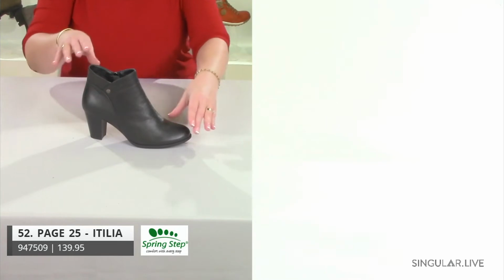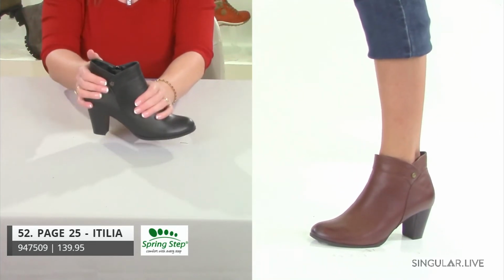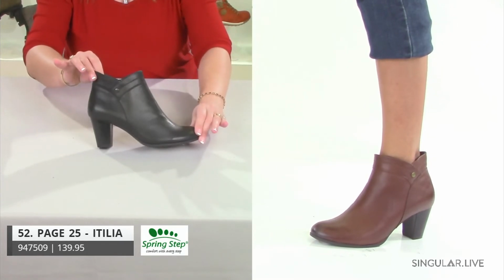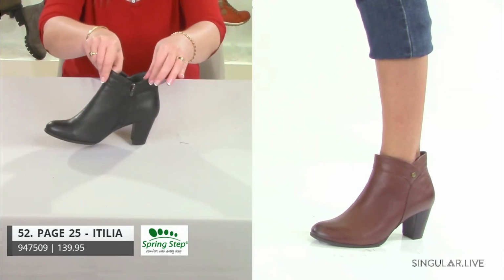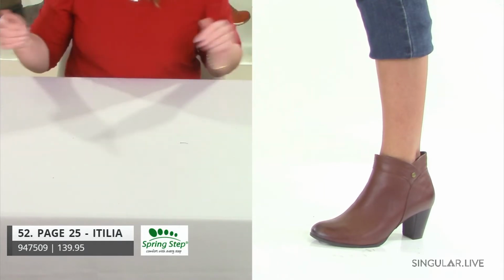So let's continue on. Italia, again, a really nice, this is a Napa leather, so a great price point. And just look at, again, just a really great style. Love that little dip right on that top line, and nice inside zip, and tried and true. Say no more, do I have to on that style.